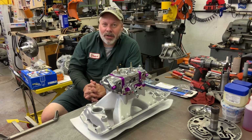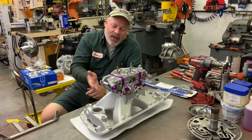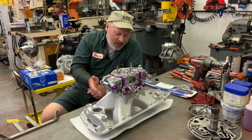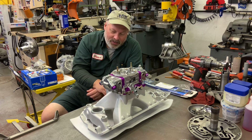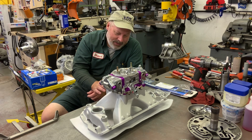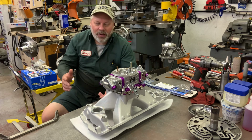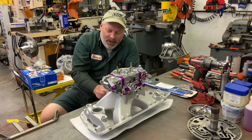a Carter style carburetor. So the intake manifold that I have here is an offshore copy of what appears to be an Edelbrock Super Victor. So that's when I start to feel kind of guilty. I wanted an extremely tall, this is a 6-inch carb height manifold.